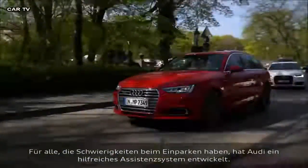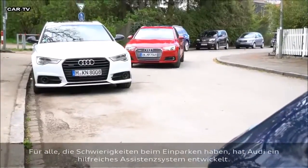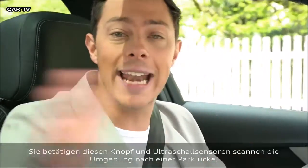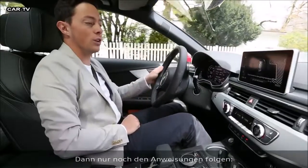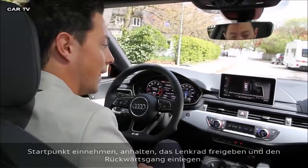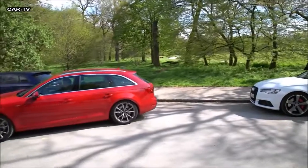Now, if you're the sort of person that struggles with parallel parking, Audi have got the system for you. All I need to do is press this button, and ultrasonic sensors are scanning the area looking for a parking space. Then I follow the instructions on the screen. Drive forwards to start parking manoeuvre, please stop vehicle, let go of the steering wheel, and select reverse. Now this is the clever bit.